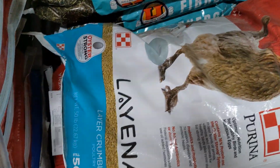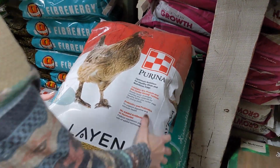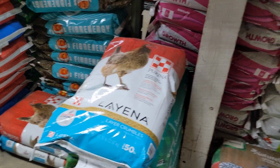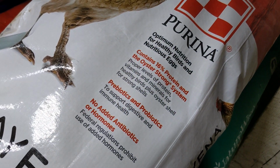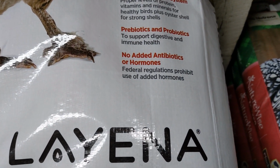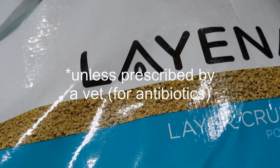And then Purina, this is one that a lot of people have been complaining about. This one is also 16% protein, and it has extra oyster shells in it for calcium. There's everything it claims that it does, and that's kind of unnecessary to list because no feed is going to have that in it. But anyways, that's besides the point.